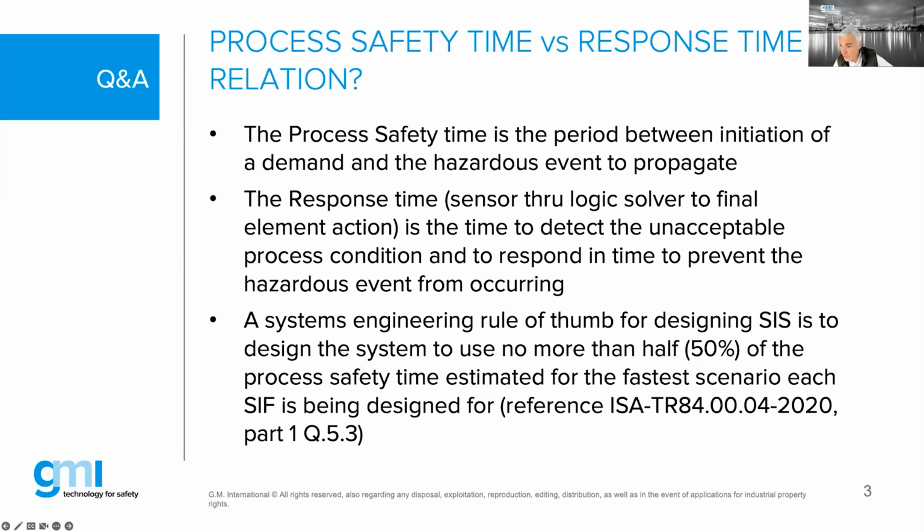Is there a time allowed for the ESD to respond in reference to the process safety time of the SIF response time or the valve design response time? I'm trying to imagine what the question is really about. Well, to make it simple, my answer is that the action of your valve itself needs to be considered as part of your maximum response time.